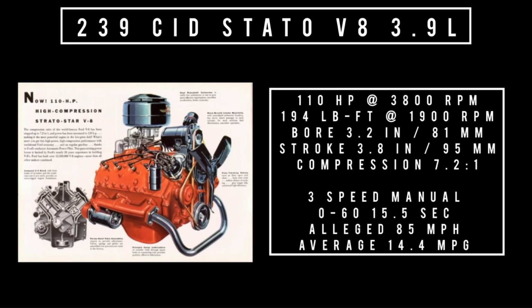Moving to the second engine option, 239 cubic inch displacement Strato flathead V8, 3.9 liters, 110 horsepower at 3,800 RPM, 194 pound-feet of torque at 1,900 RPM, bore of 3.2 inches and a stroke of 3.8 inches, compression 7.2-to-1. When mated to a 3-speed manual transmission, 0 to 60 could be had in 15.5 seconds. Theoretical top speed 85 miles per hour, 14.4 miles to the gallon. 3 transmissions on offer. Conventional drive, which was a 3-speed manual. Overdrive, which was a 3-speed manual plus overdrive. Or the Ford-O-Matic, which was their automatic transmission offering.